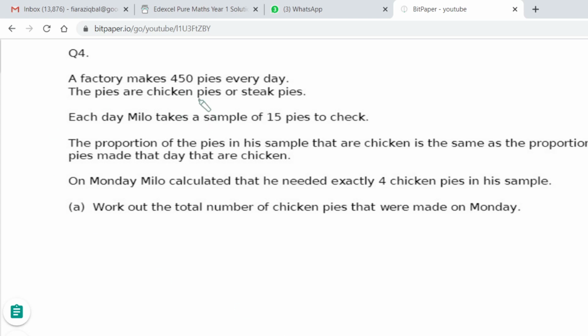So it says a factory makes 450 pies every day. The pies are chicken and steak. Now, because I've done this one before, I know what I'm doing. In the original video, I like to do questions without looking at them, and you get an idea of the kind of mistakes that we make. So in this one, probably I'm going to make a mistake now.